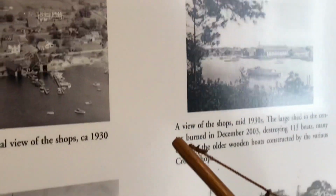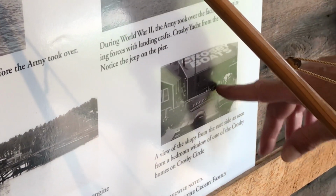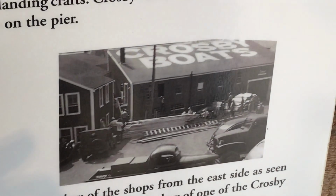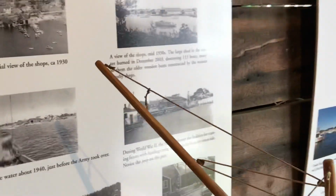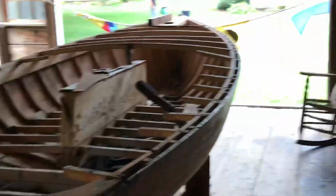And there's a picture of an Army truck and a Jeep, and this was taken from my bedroom window. But I was just a little run down. That's so cute. But the Army had the boatyard for about 4 years, I guess, all during the war. And they were practicing for the D-Day invasion. They used to practice up no man's land, different islands.